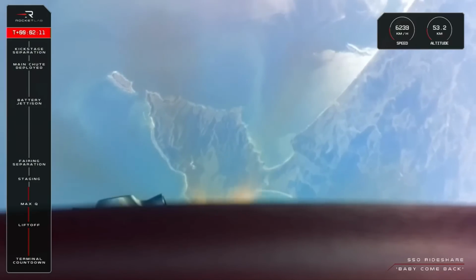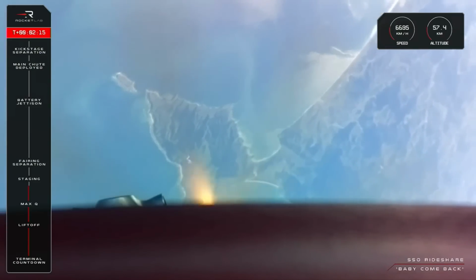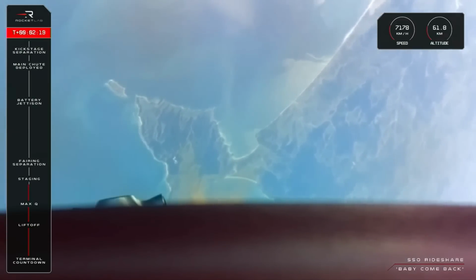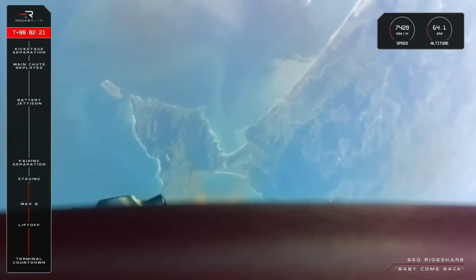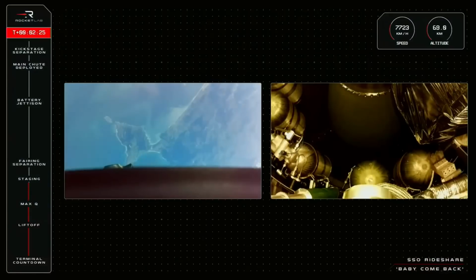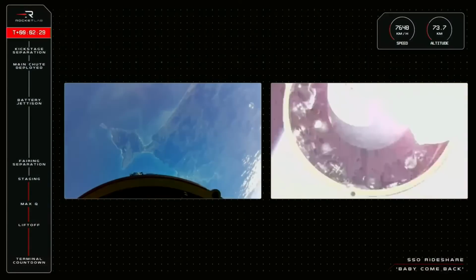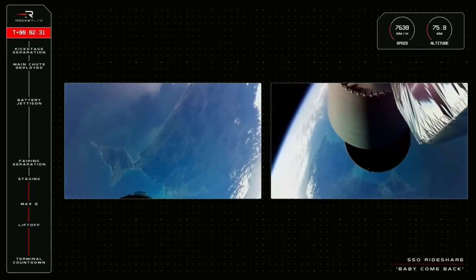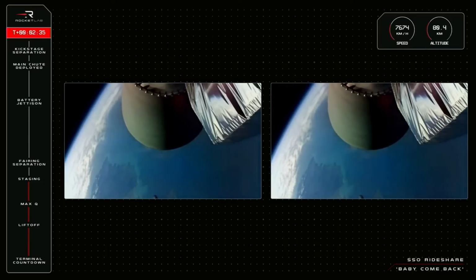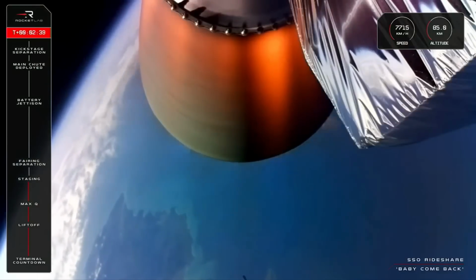Seconds to staging. Entered burnout detect mode. MECO confirmed. Stage separation successful. Guidance nominal. Altitude is 77 kilometers. Speed is 2,082 meters per second. Stage 2 mission confirmed.